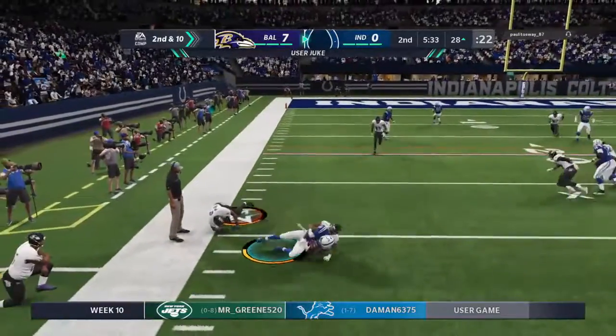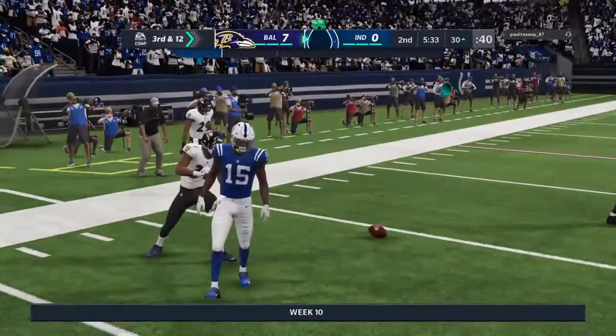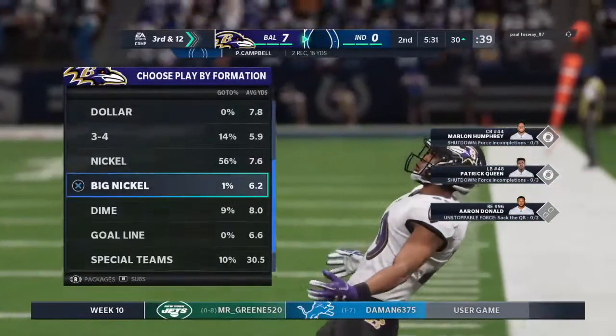They'll get this out quickly to Campbell. And he went backwards. He'll be down at the 30. 2 yards the loss, and now 3rd and 12.